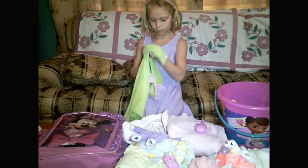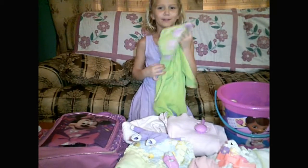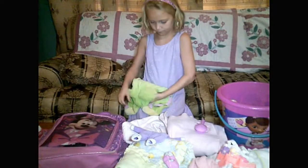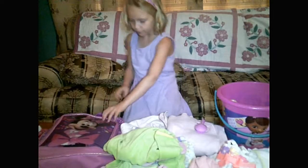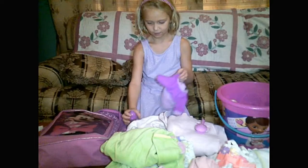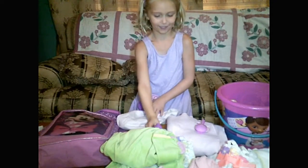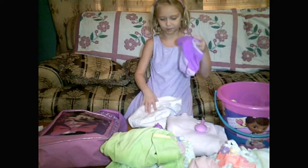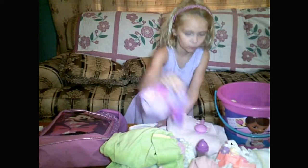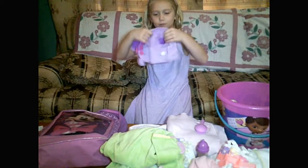And then we have, this is kind of big for a baby doll. Beautiful though. So much stuff in here. I got two things. First we got a little baby blanket. I was actually taking it, guys. Can you even see that? No? Sorry. Then we have a little, that's adorable.